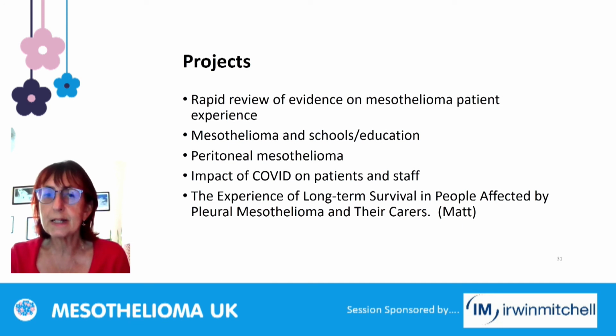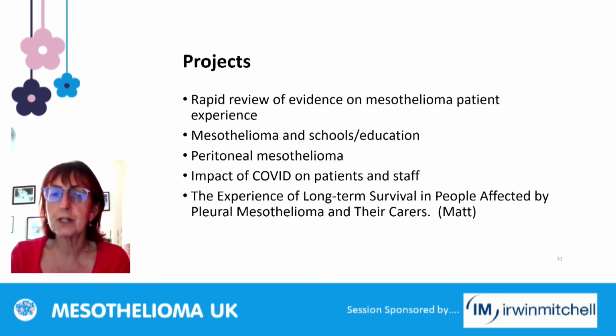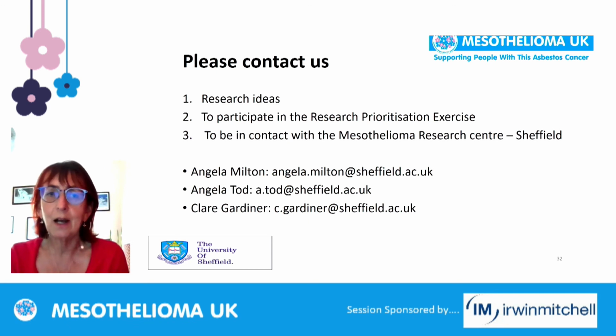Just to highlight, there are a number of existing projects that we're going to get going on immediately alongside the research prioritisation exercise. We're conducting a rapid review of evidence on mesothelioma patient experience. We're conducting a study about mesothelioma in schools amongst education workers. We're exploring research priorities in peritoneal mesothelioma, and also working up a study looking at the impact of COVID on patients and staff. And also Matt's study that I mentioned earlier will be integrated into the centre. So again, do contact us if you've got ideas for research, if you want to participate in the research prioritisation exercise, and here are our contact details again.